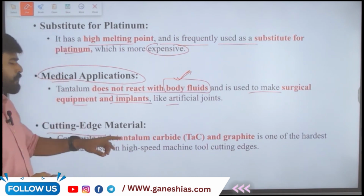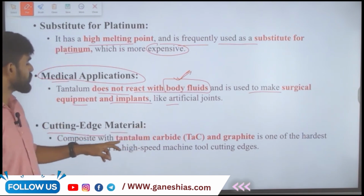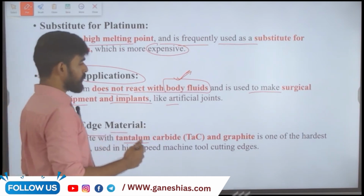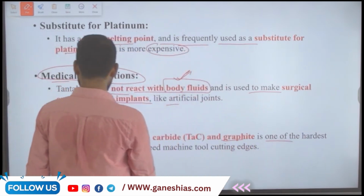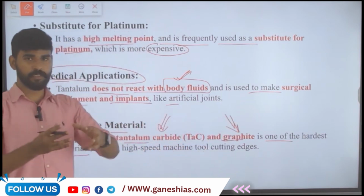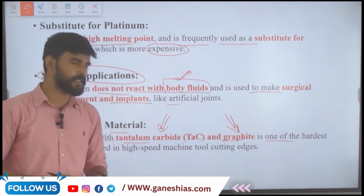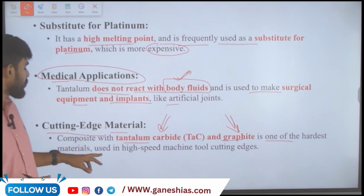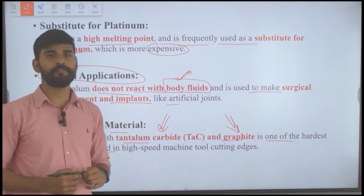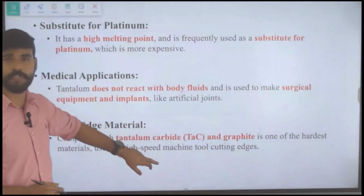And then cutting edge material is also using tantalum, that is composite with tantalum carbide. Tantalum carbide and graphite is one of the hardest materials. So a composite of tantalum carbide with graphite. Composite means mixture of two, or many. So tantalum carbide along with graphite, that composite is one of the hardest materials, which is used in high speed machine tool cutting edges. So these are all the applications of tantalum that we need to know, and this was found in the Sutlej river sand.